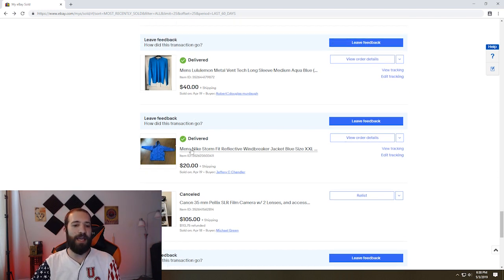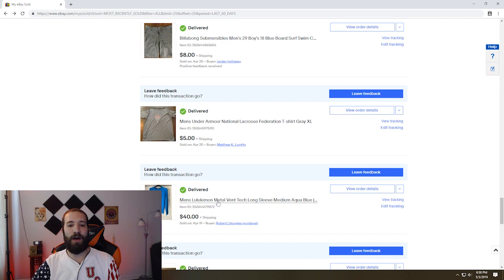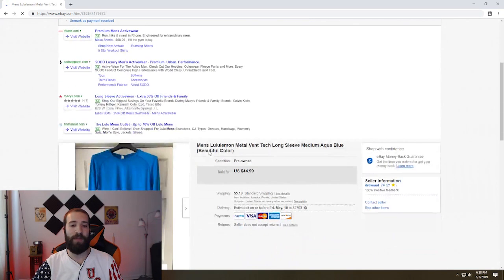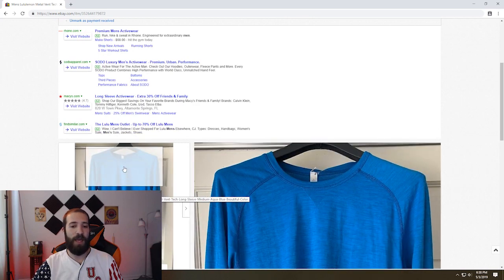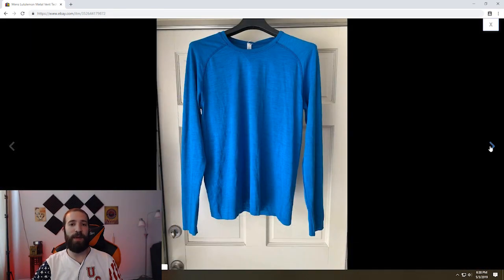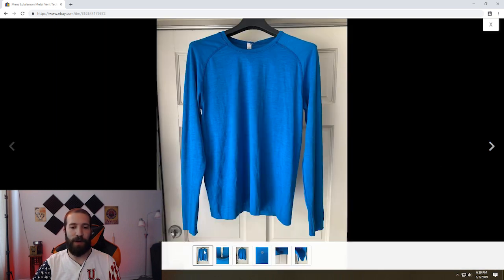This Nike Storm jacket, I bought at Goodwill for $4, sold it for $20 plus shipping. Pretty simple. This was a really cool piece right here. This is Lululemon. If you guys don't know anything about them and you're looking to get into thrifting and reselling, this is probably one of the brands to be on the lookout for. It's basically just an athletic brand that's really popular right now, and if this will load, I will show you the back side of it. But in the meantime, let's see if I can go back to this one.